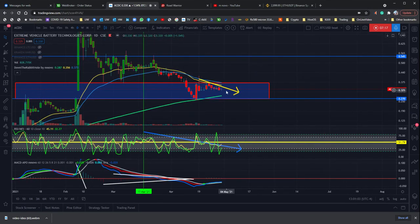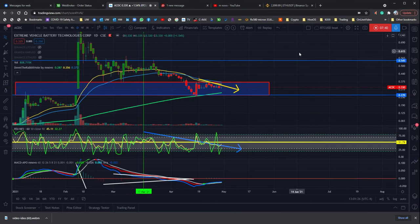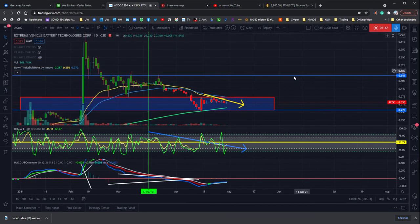Yeah, and I think once we see the bounce off the 110, that's when you'll see the 21. I'm going to have to rephrase everything. The 21 will cross the 34, and that will be the bounce. So it's not over yet, folks. And mid-May, I think that's when we've got to start looking at ACDC for a continuation. I don't think it's going to happen right now.